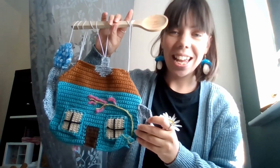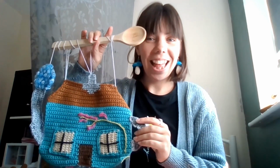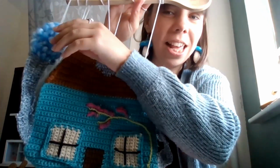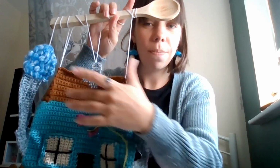Really cute in essence. I didn't use a pattern, I freehanded it. It does look like a 5-year-old's drawing though. I used some different textured yarn here, and for the steam, I suppose you could call it, I enjoyed this bit with the puff stitch.